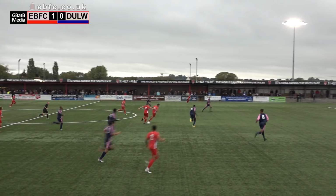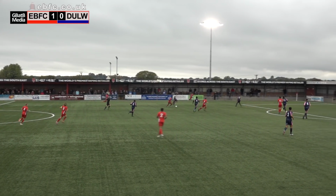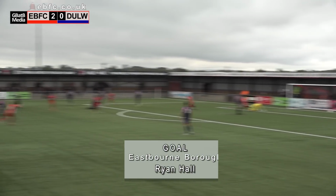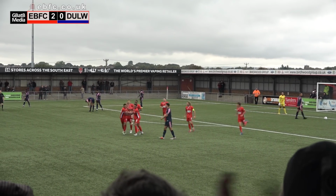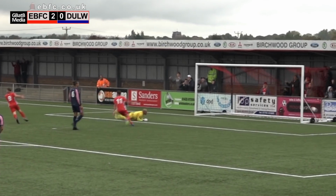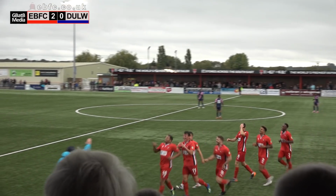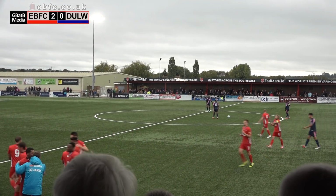Walker, he's got Rutherford ahead of him. And he does. Oh, he's got away with that one. Picked up now by Ryan Hall. There's the shot. Oh, goal. Ryan Hall's trusty left foot, like an arrow, into the far corner. It's going Borough's way at the moment. It's 16 minutes played, and it's Eastbourne Borough 2, Dulwich Hamlet 0.